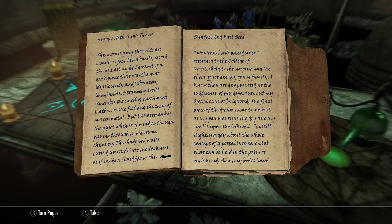Sundas, 16th Sun's Dawn. This morning my thoughts are coming so fast I can barely record them. Last night I dreamt of a dark place that was the most idyllic study and laboratory imaginable. Strangely, I still remember the smell of parchment, leather, rustic food, and the tang of molten metal. But I also remember the quiet whisper of wind as though passing through a wide stone chimney. The shadowed walls curved upwards into the darkness as if inside a closed jar or this.